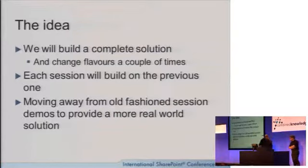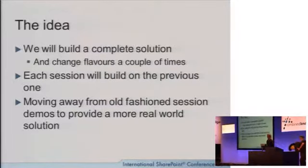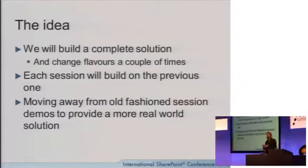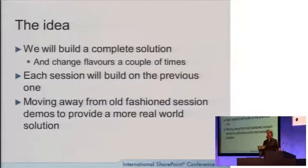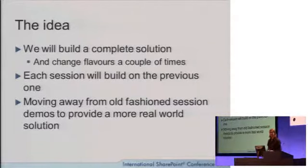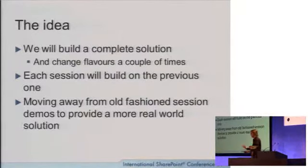Cool, thank you. So we already talked about the idea behind this conference, so I'll go into that a little bit more. What we will be doing this week is building a complete solution, basically from the beginning till the end, and each session will build on top of what was done in the previous session. So we will change flavors a couple of times, so there will be a couple of changes made to the solution in the meantime, apart from just adding stuff onto it, to make sure that everything keeps working.